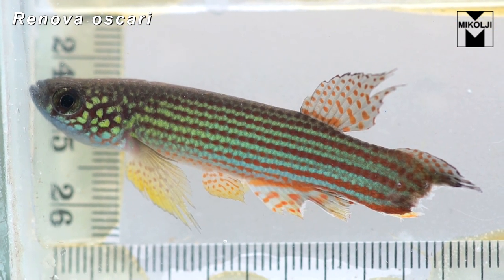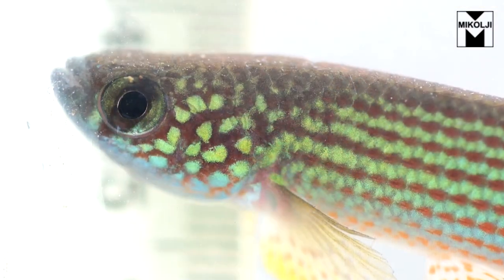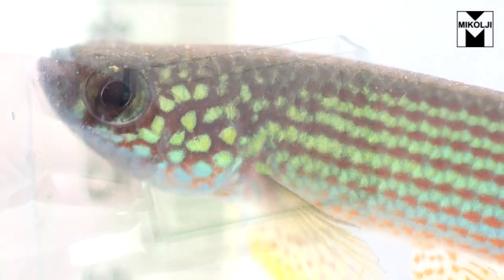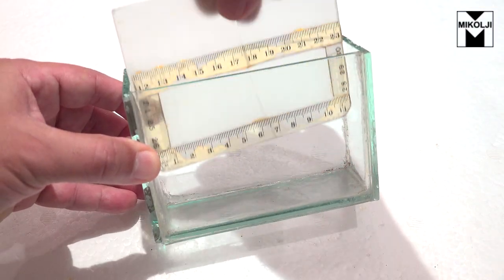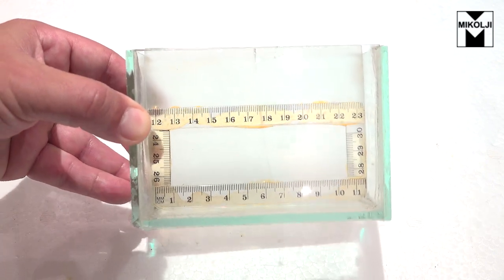Specimen aquariums are very handy in these situations where the water is silty or when the current is too strong or dangerous. We also place a ruler in the specimen aquarium for future scientific reference.